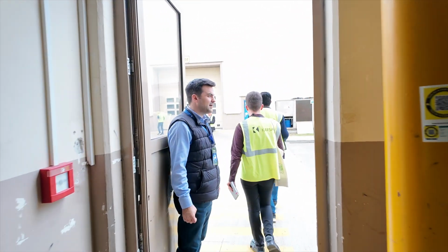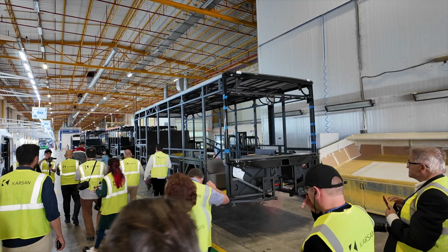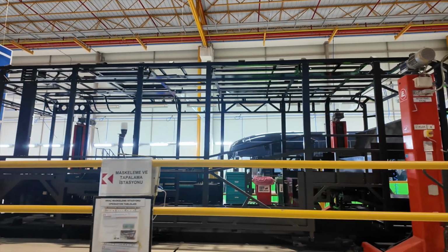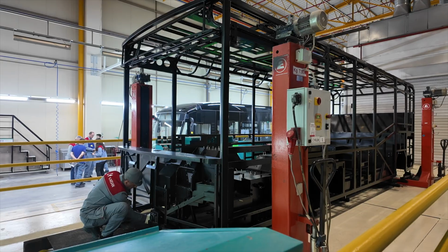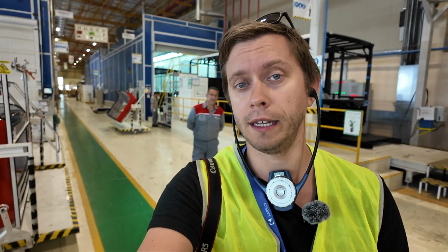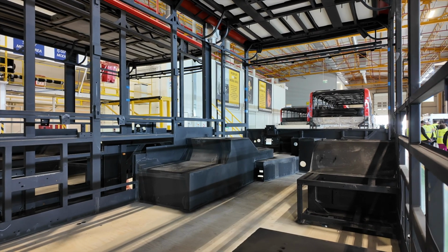So that was all from the production line. Now we will leave this building and head into the paint shop to see how they paint their vehicles. The first thing we get to see here in the paint hall is the frames of the buses. It's actually not the painting for the bodywork, it's the corrosion baking process that's happening here to make the steel frame last as long as possible.